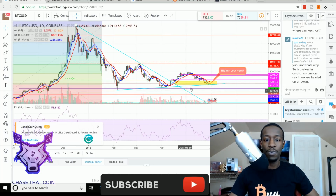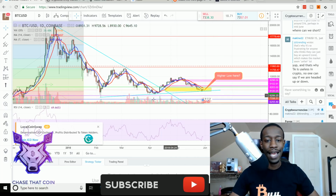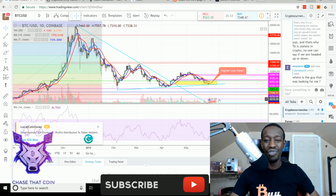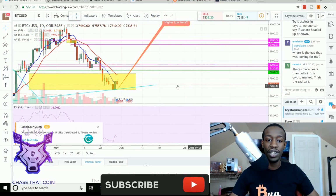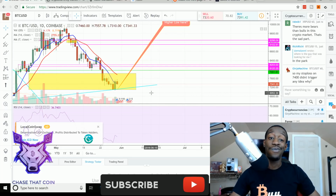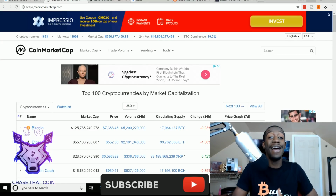Once we break 8,200, which was a key level starting back around November, so November, October, and it has come back to this level. If we retest 8,300, 8,200, and we continue to see bullish action, especially if we get a crossing of the moving averages above this point, I would be pretty excited, and looking forward to some continuous bull moves from BTC.